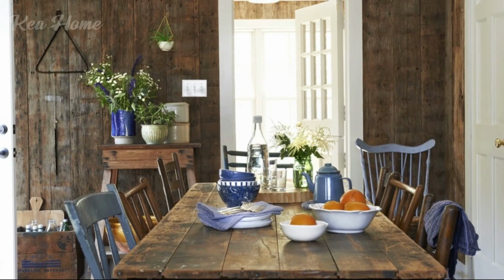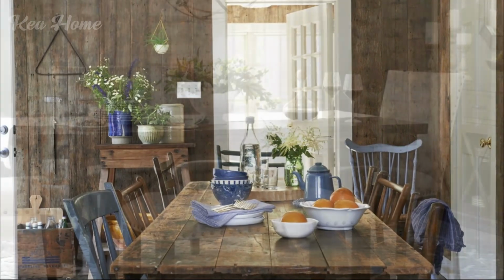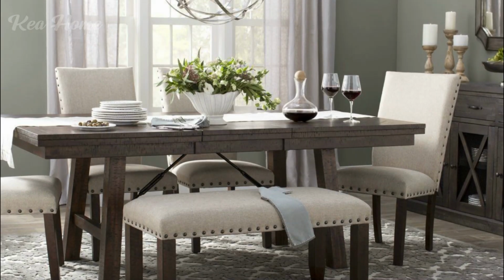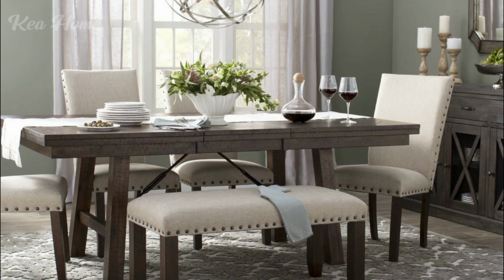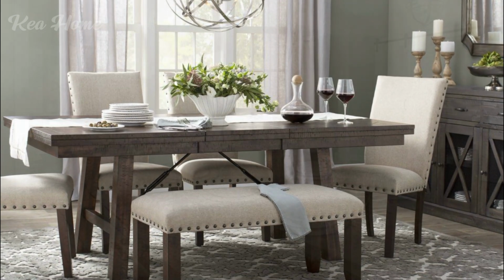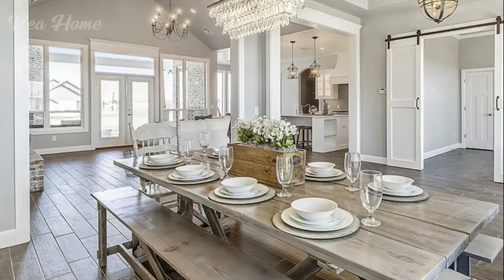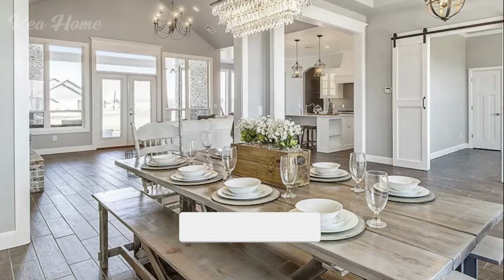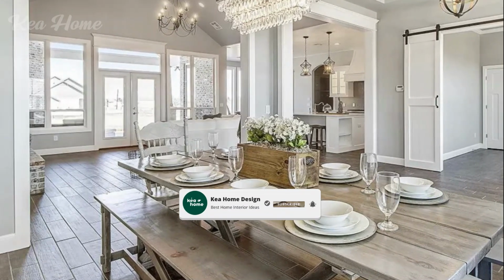Coastal country, if you love the laid-back, breezy feel of coastal style but want to incorporate a touch of country charm. Consider blending the two in your dining room design. This look combines the light, airy colors and natural textures of coastal style with the rustic, weathered elements and cozy accents of country design, creating a space that feels both fresh and inviting.